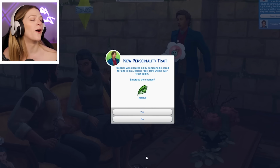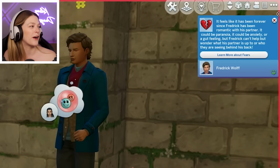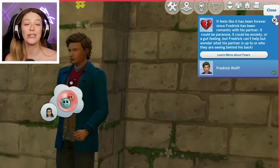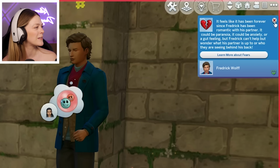Corbin does not know how to stop being jealous. Okay, yeah, he's jealous now. It feels like it's been forever since Frederick has been romantic with a partner. Literally, you just had a date and she just proposed to you, but I kind of get it because you did catch her flirting with someone else in front of you. So now he has a fear.